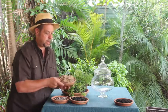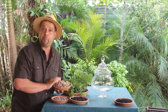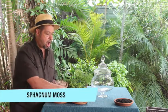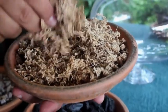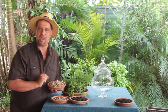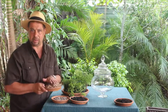The next layer that we need to put on top is some well moistened sphagnum moss. Now, sphagnum moss is an organic moss, and you put that over the charcoal. It actually helps hold moisture, and it can sometimes even end up growing within the terrarium as well, only if you have live parts of it there, of course. But it's a very important step to have.